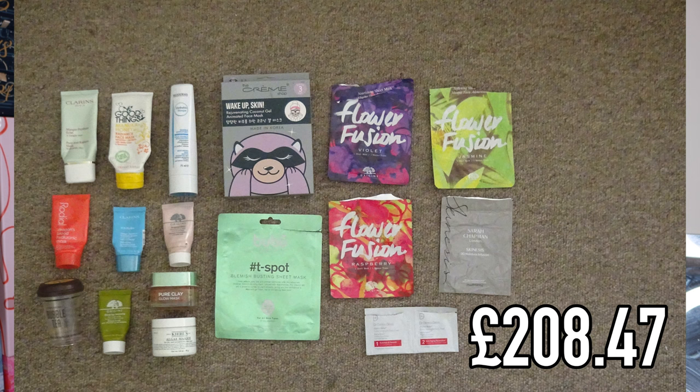So this is it in terms of masks. That was actually quite a lot. And the total for this particular category comes to £208.47. Now, moving on to cleansers, I actually have quite a few.